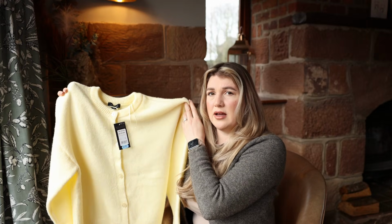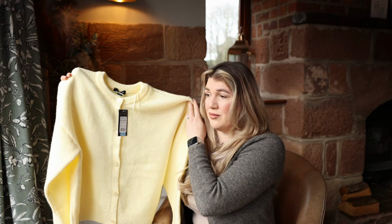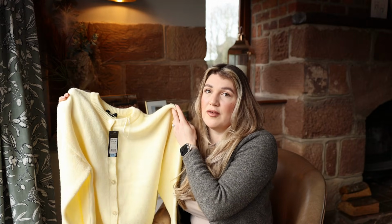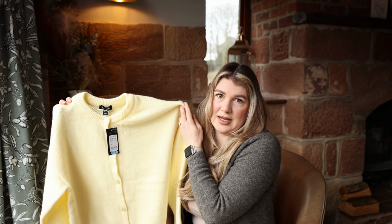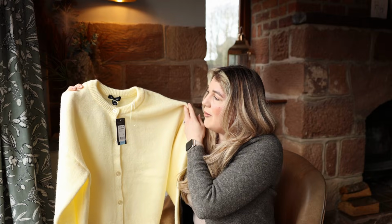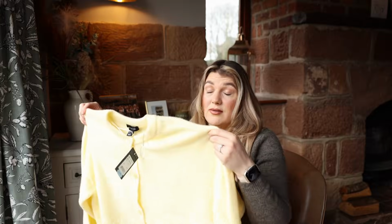Buttermilk yellow is really going to be a colour for this spring, so it's a really good trend piece. I'm really loving a cardigan at the minute, so I will actually wear it rather than just buying something because it's trending and then never actually wear it. But also I just love the colour. I really like yellow on me anyway. I'm quite warm skin tone, so yellow does, I think, really suit me.